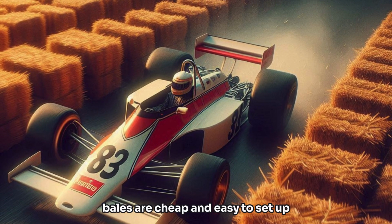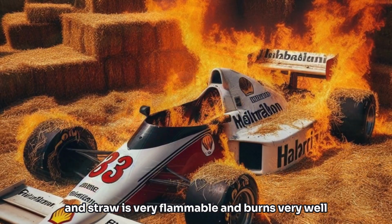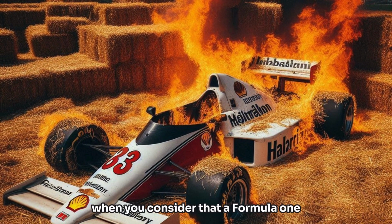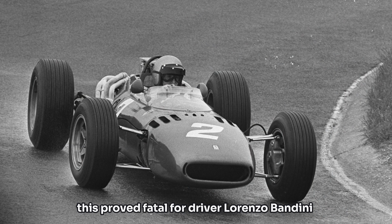The straw bales are cheap and easy to set up, but have the big disadvantage that in the event of an accident, slippery straw is spread all over the track and straw is very flammable and burns very well. That's not really practical when you consider that a Formula One car can get several hundred degrees hot. This proved fatal for driver Lorenzo Bandini.